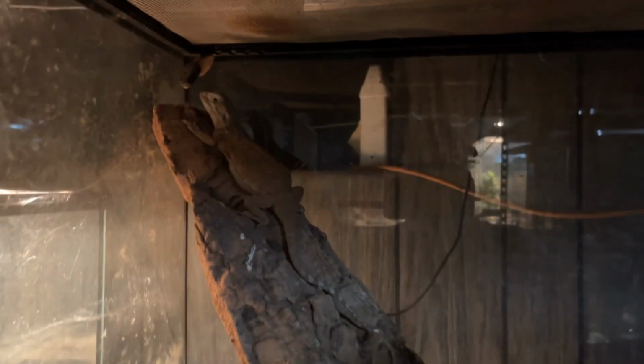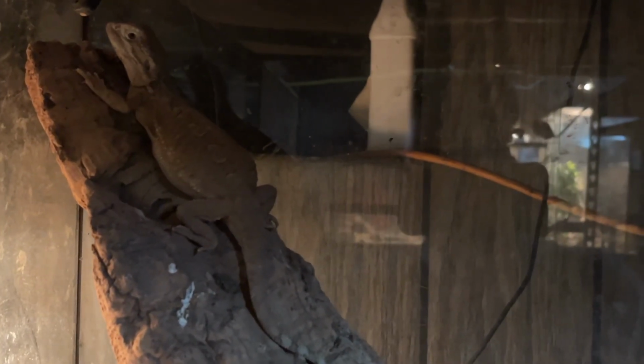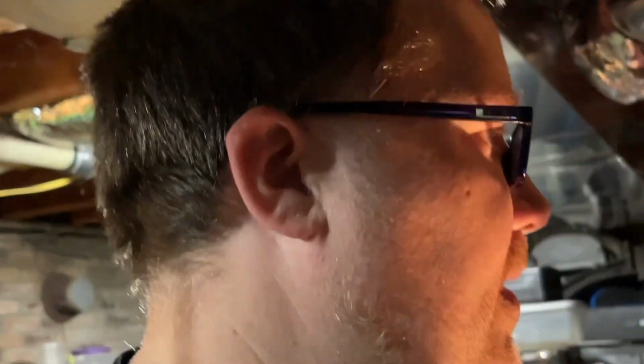And one more Rankins. This is one of our breeder females right here. You see a nice big belly on her. Hoping to get some eggs out of her pretty soon here. Hopefully that big fat belly means that she's got some eggs in there. It's a little late in the season, but I have had clutches this late before in the season. Hopefully she pops one out for me.